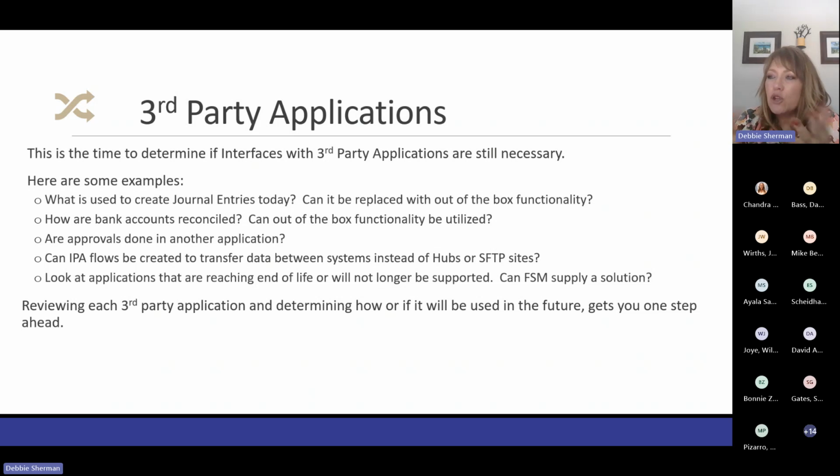How are you creating journal entries today? Can it be replaced with out-of-the-box functionality? How are bank accounts reconciled? Do we want to implement bank reconciliation? Are you using a third party like Kyriba or Blackline? How are approvals done in another application? Do you want to bring those into the system? Are you implementing any other software that can assist with that?